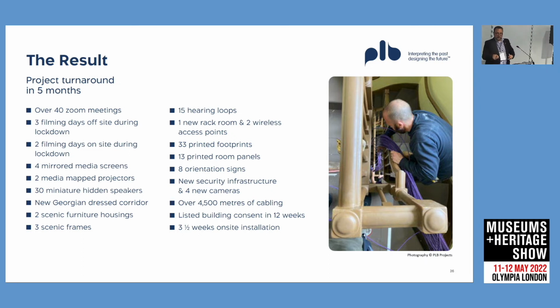So the result, 5 months turnaround as it turned out, which was increased from 40 Zoom meetings, all filming days, screens inserted, hidden speakers put in. We had new housings built that sat within the historic items, scenic frames put in. It had to be fully accessible, so hearing loops in every space. We had a rack control room that could then be pre-programmed with new shows. Orientation panels printed and fitted, and listed building consent had to be turned around in a 12-week period. And then all installed, tested and ready for opening in 3.5 weeks.